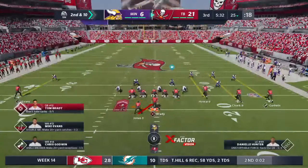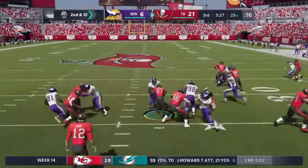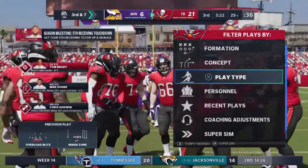They had the run for no gain. Now they'll try again from the 25 on 2nd and 10. They'll go again to Jones. And from the 25, they work this to the 29, a gain of 4. Tackled at the 29-yard line.